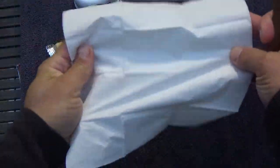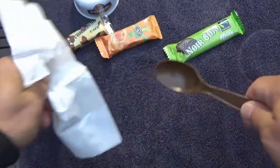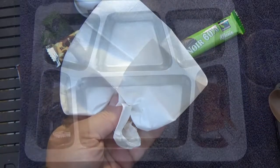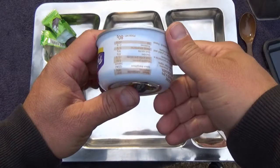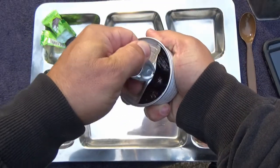Take a quick second to check out these napkins. Whoops, that's dirty. I need to clean my spoon a little bit after I stirred my cocoa. But they're pretty decent. Not bad at all. Went ahead and busted these out onto a tray. I figured this dessert is going to look a lot better if I present it on the tray rather than just digging into the can.